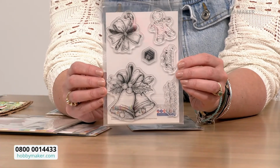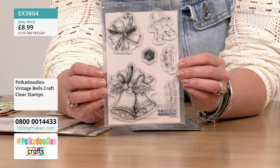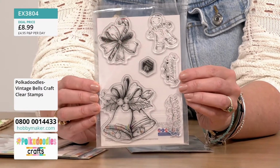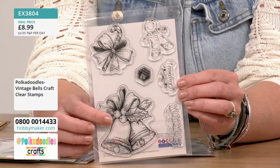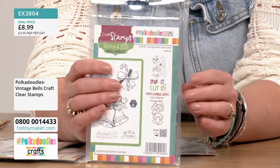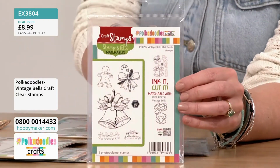So yeah, we've done really good deals because it's our birthday. It's our first birthday with Hobbymaker. It's lovely. And again, I'm thinking you could snip into the bells, for example, just take off the holly leaves and suddenly that's a wedding bell or anything like that. So you can always do things like that with these as well. They're £8.99, which is brilliant.